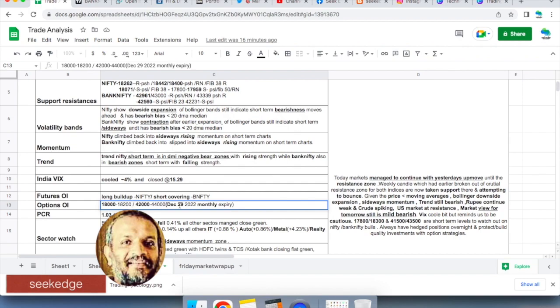So overall, OI is bullish on futures as well as options. PCR also is bullish, about 1 on Nifty and 1.39 on Bank Nifty. So reasonably bullish on the options open interest data. VIX has also cooled off, but it's still not below the 13 levels. Remember, we had gone below 13 and then spiked back 15% last week.